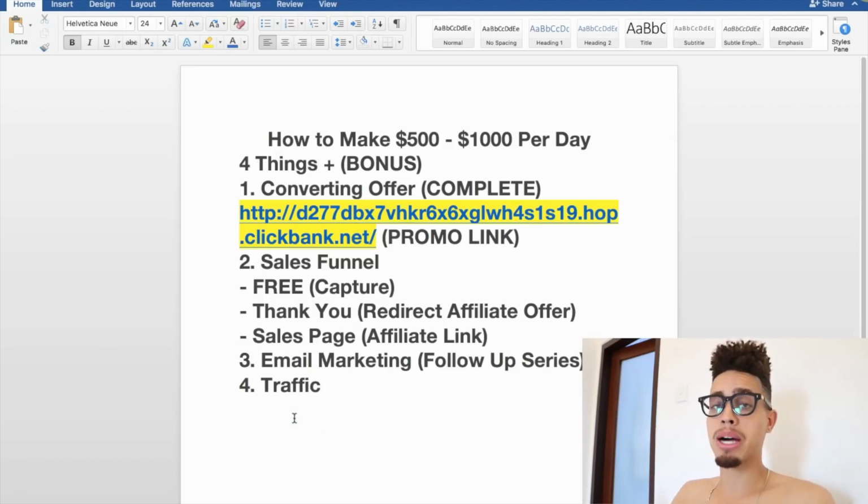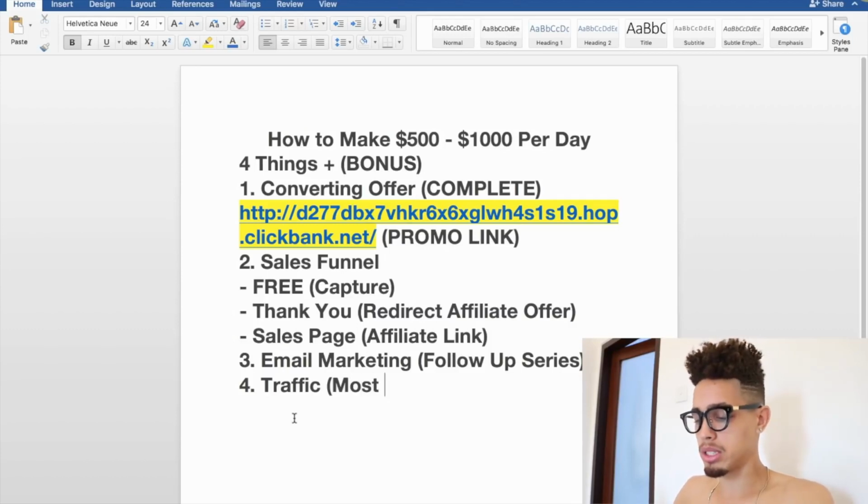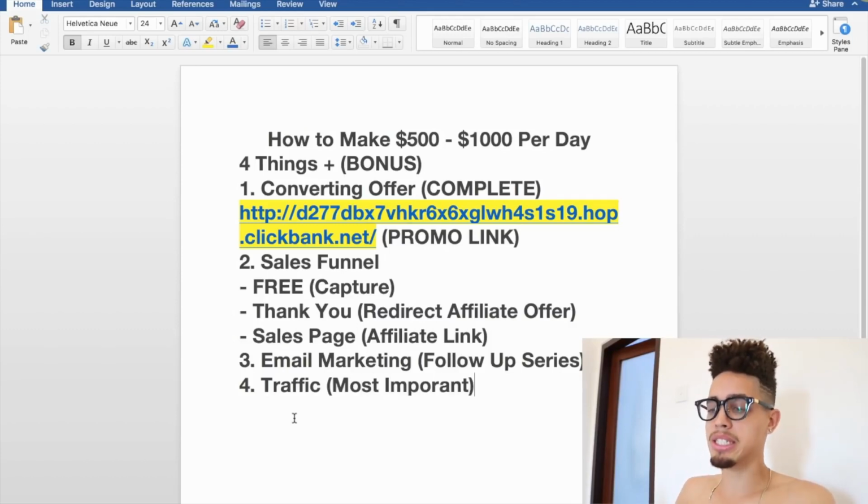Now guys, I know this is the last one that I'm talking about, before I even start talking about the bonus, but this is actually the most important. Because here's the thing: if I don't have any traffic, if I'm not getting anybody to my pages, nobody's going to buy what I'm selling on the back of my sales funnel. I'm not going to be able to follow up with anybody with my actual email marketing. I'm not going to be able to do any of that stuff if I'm not getting traffic, right?